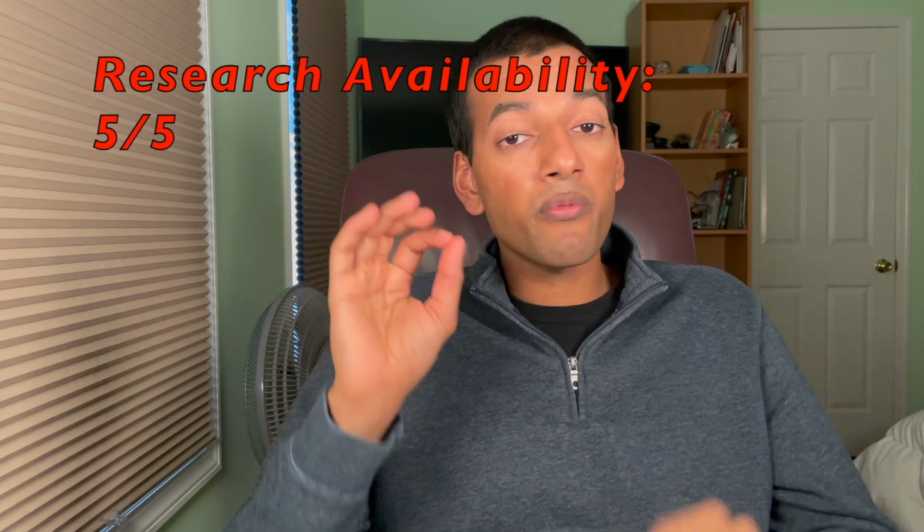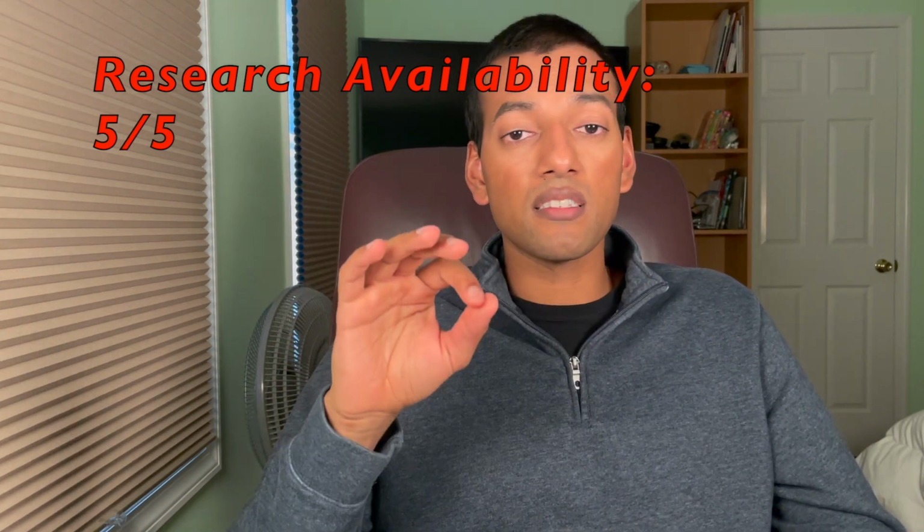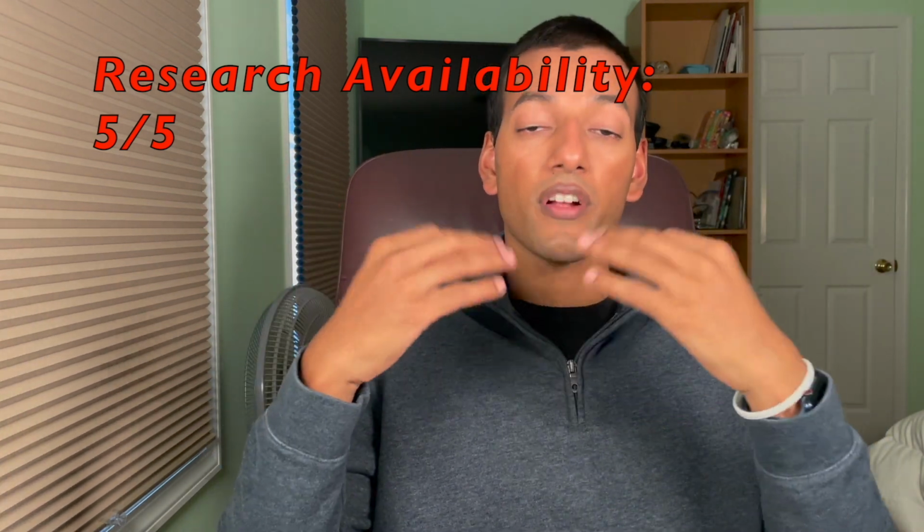Fidelity's stock screening tool can be a great jumping off point if you don't know what stocks to look at. So overall, as far as free research available, I'm going to give Fidelity a 5 out of 5, just because I feel that they really went above and beyond for what's available to all their clients.